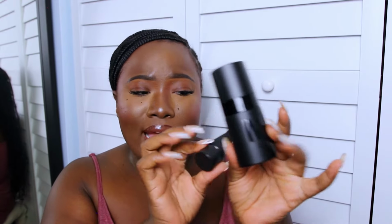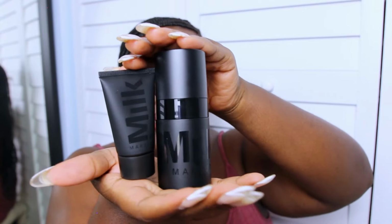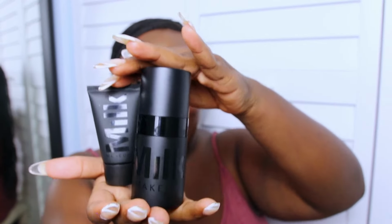I actually do love the packaging, the all black, the matte, it's giving what it needs to give to the girls, okay? And we are here for it. Look how nice it is. It's nice, girl. I love Sephora and their items so much.